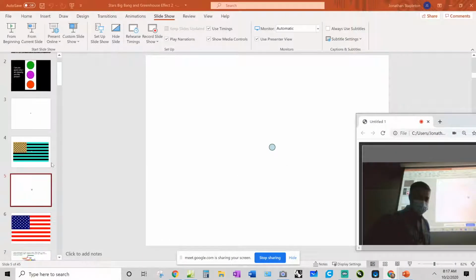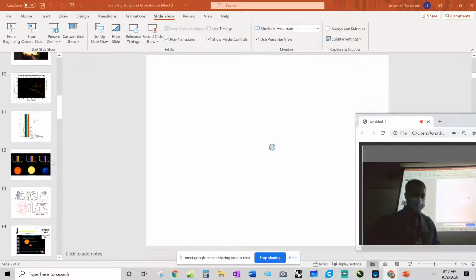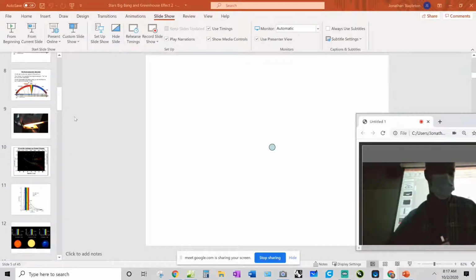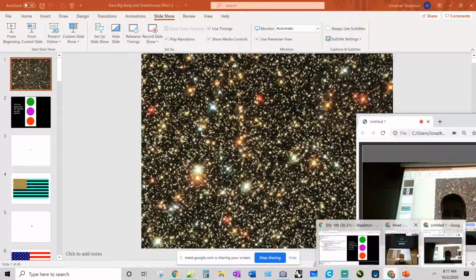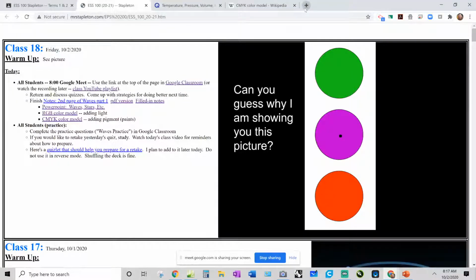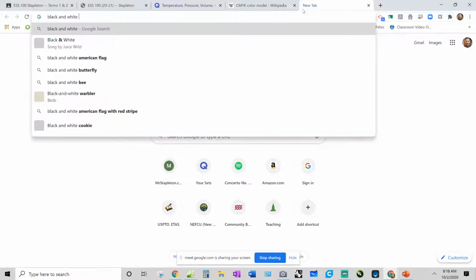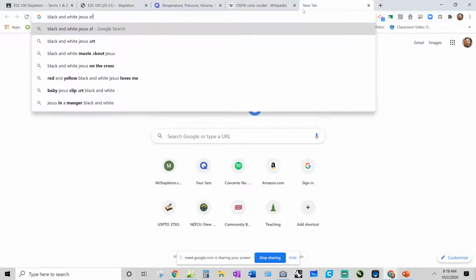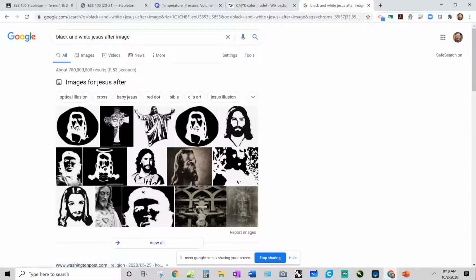Let's see what else I've got down here. Oh, I don't have that one. Must have taken it out. There's a really interesting one. I can probably just Google this up, but this one's just black and white, but it's really cool. I don't want you to think this is any kind of a religious thing, but let me do Jesus after image. Black and white, Jesus after image. Bet I'll be able to find it. Okay, yeah, here it is.